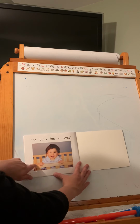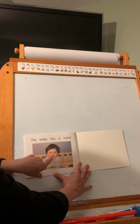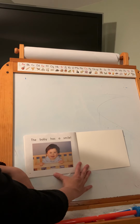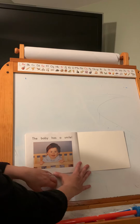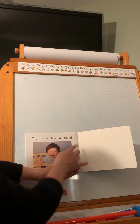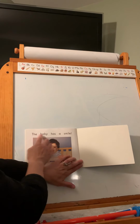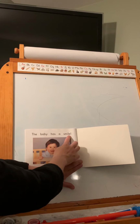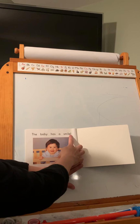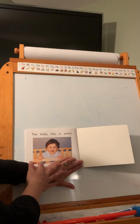Now what do we see? He doesn't have anything in his hands. He's not looking at anything. But what's on his face? He's got a nice smile. Yeah, a nice smile there, right? The baby has a smile. Nice exclamation point. So we know we read it with a lot of expression. Okay, so now it's your turn.